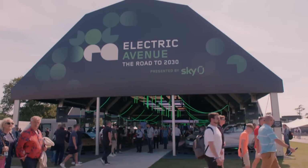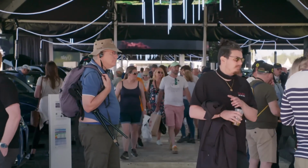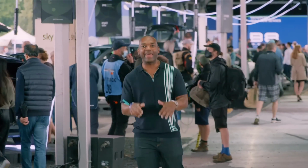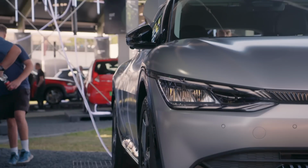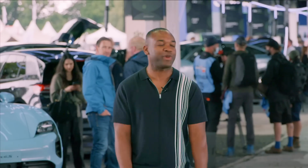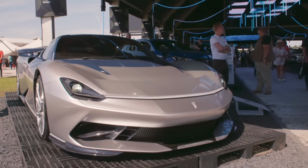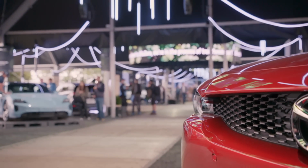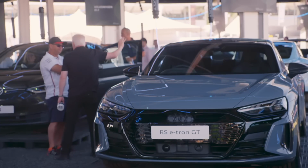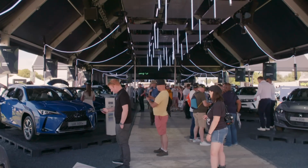But for the first time, there's also something else here with a major presence. Would you believe it? Electric cars have even made it here. This is the Electric Avenue exhibit, which is a showcase of everything available in the world of EVs. We have electric city cars, electric SUVs, and even electric supercars. Many of which we've featured here on Fifth Gear Recharged. As you know from our series, EVs are no longer the future, they're the present.